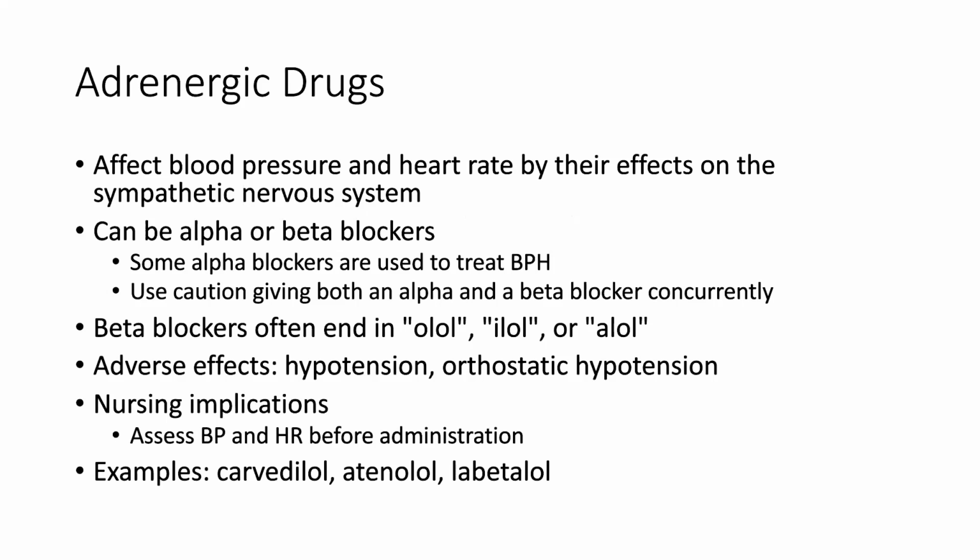So let's start with the adrenergic drugs. These control blood pressure and heart rate by their effects that they have on the sympathetic nervous system. So if you remember, the sympathetic nervous system is your fight or flight nervous system, that when something frightens you or stresses you, it makes your heart rate go up, your blood pressure go up, and it slows down other functions like your digestion. Also makes your pupils get big so that you can take everything in and handle whatever the stressor is that's in front of you.